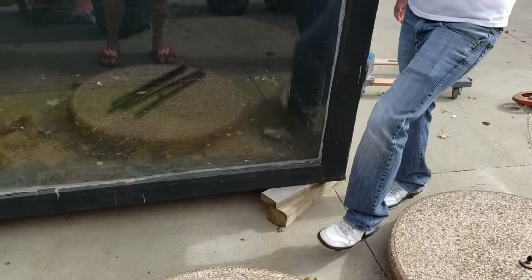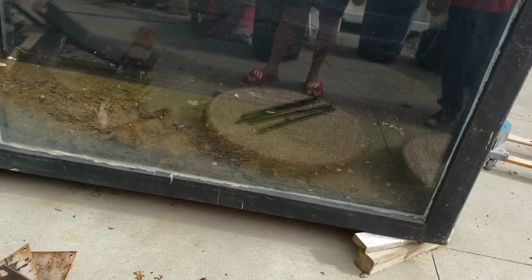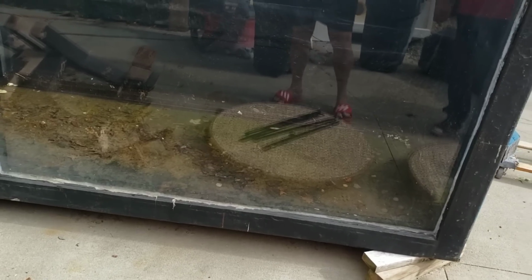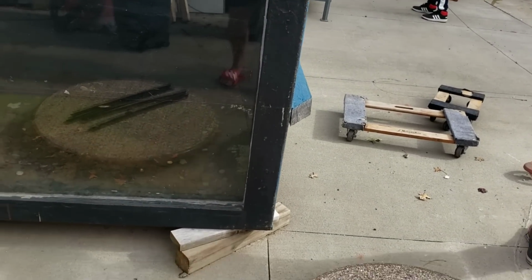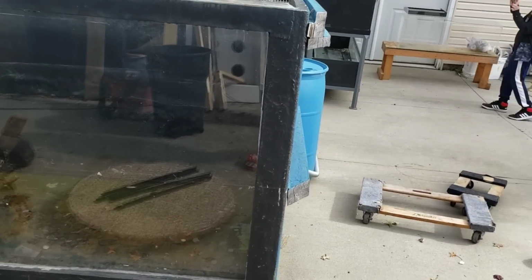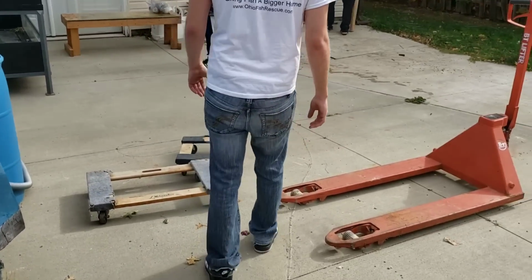I use the machine to get the water out as best as possible. What we need is 2 2x4s now to lift the end up, get this wood out, and then that roller and replace it with 2 rollers. So everybody grab 2x4s.